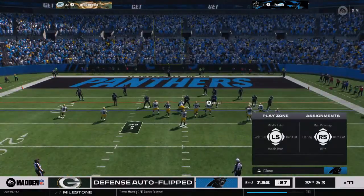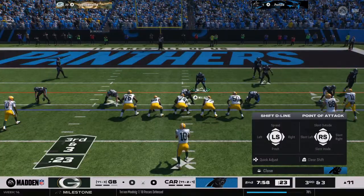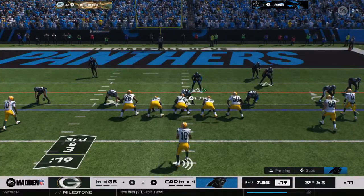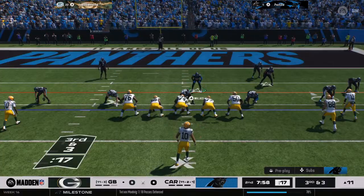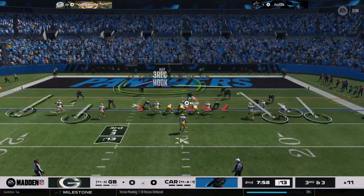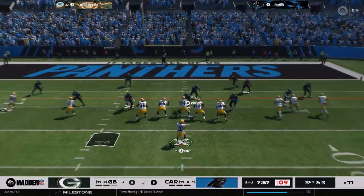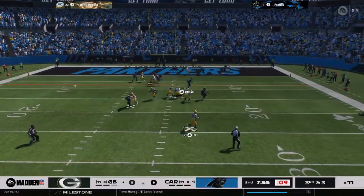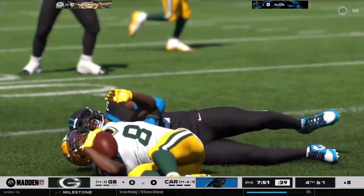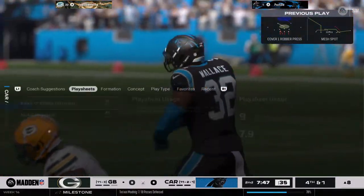Ready up. Coming to the line for their 9th play of the drive. This is 3rd and 3. Ready. Set. Love. He brings it in. And the pass is stopped before it can get to the first. Great tackle there to bring up 4th down.